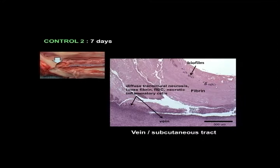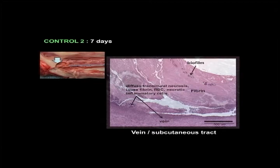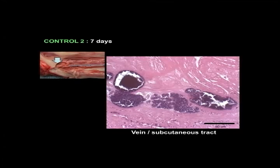This is quite a remarkable finding because photos of this have never been observed in any publication. And here, on a closer look, you can actually see the biofilm. You can see the bacteria embedded in their colonies within this fibrin sheath material.